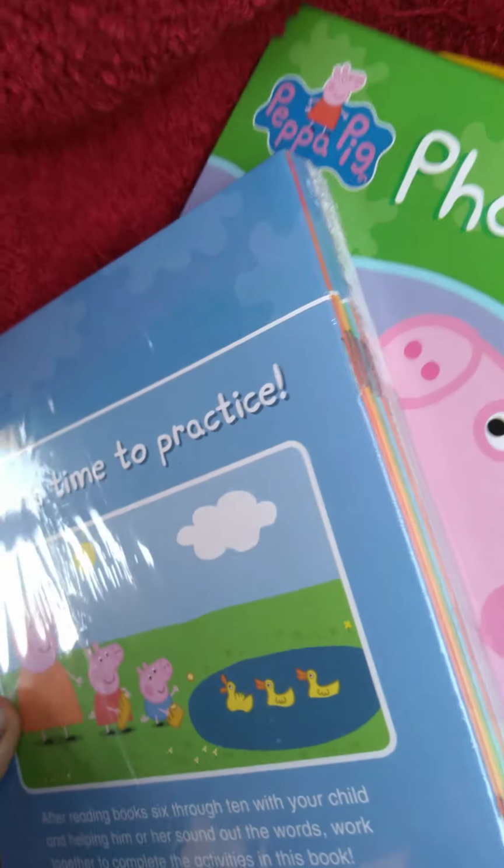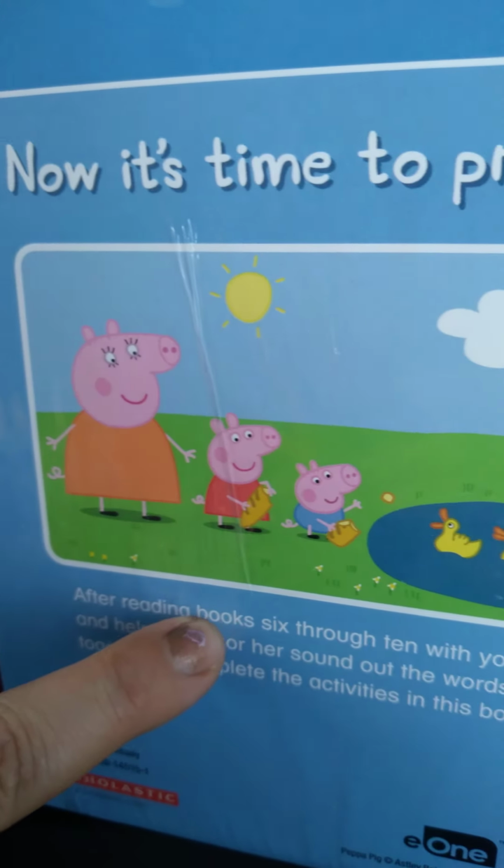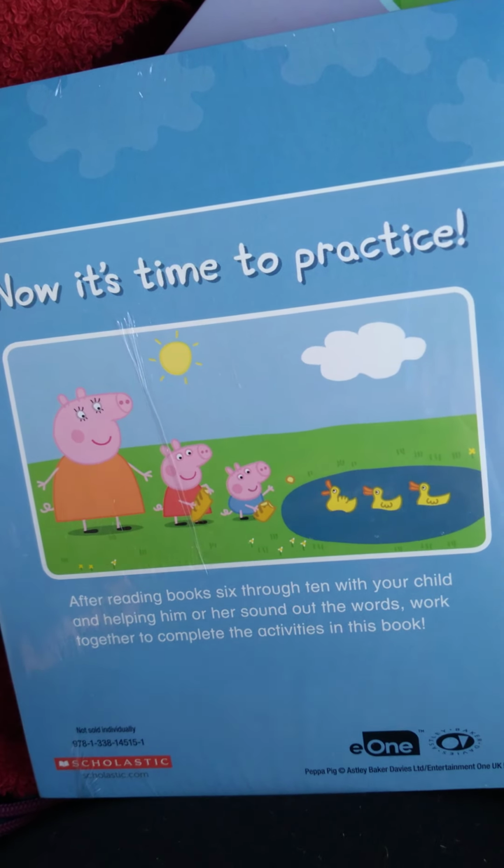Uh-oh. It says now it's time to practice. And there's little duckies.